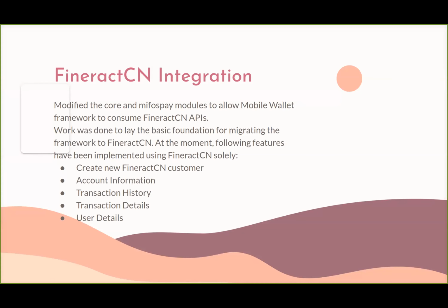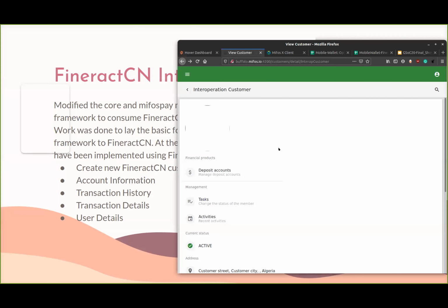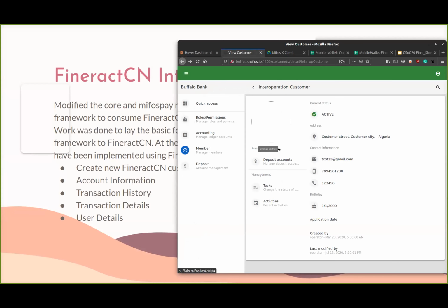Secondly, we can use the Fineract CN APIs to fetch account information like balances and normal details. Then we can fetch all the transaction history, the transaction details, and finally the user details. This is not the exhaustive set of all the functionality that one could achieve using Fineract CN, but at the moment this is the most work I was able to do. For the demo, I will be using the user that is displayed here.